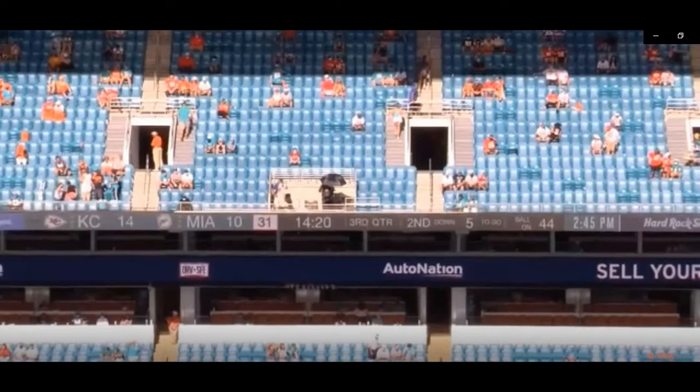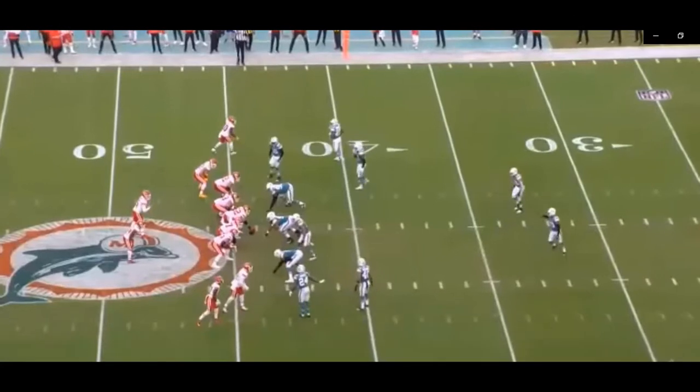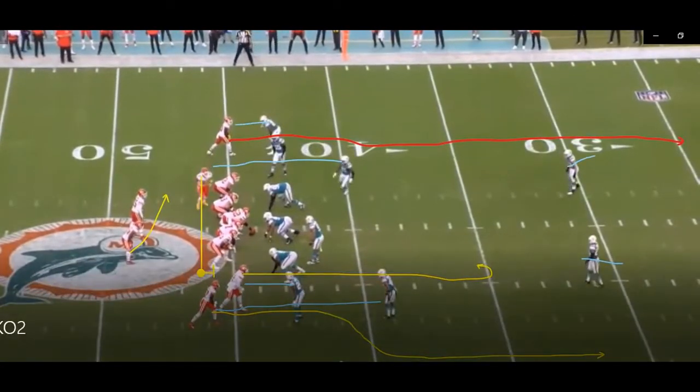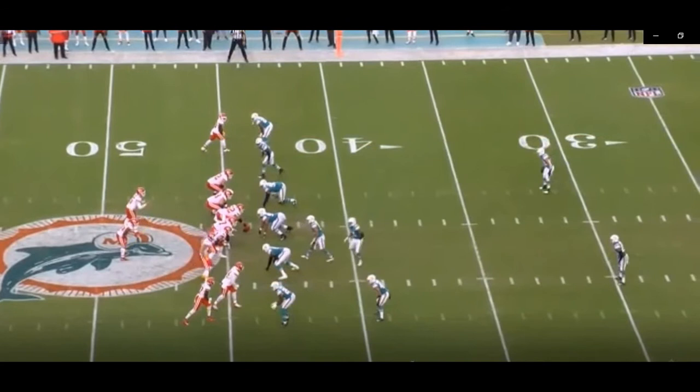Start of the third quarter, Chiefs are ahead 14-10. 2nd and 5 at the 44-yard line. Again, Tyreek Hill is probably the fastest man in the league. Chiefs do a great job of utilizing his speed. The Dolphins are going to try to bracket him at the top of the screen. The Chiefs are going to motion Kelce across, form a 3-by-1 bunch to the right side. Patrick Mahomes is going to fake an underneath handoff, sprint to his right, and throw the ball all the way back. And Hill does a nice job of just pushing up, using his speed to get over the top and split the bracket coverage.